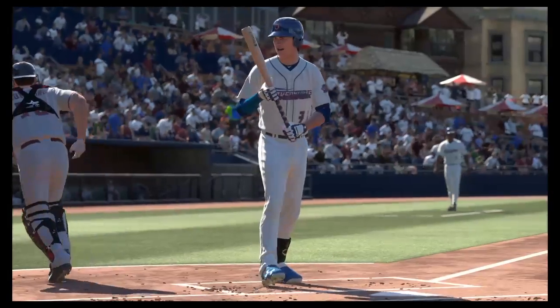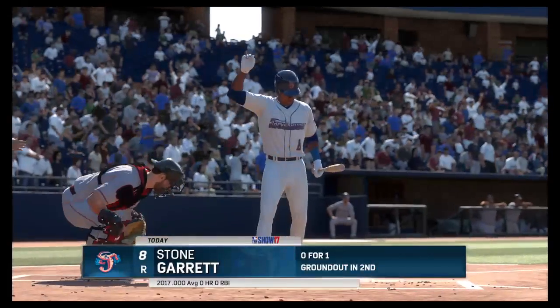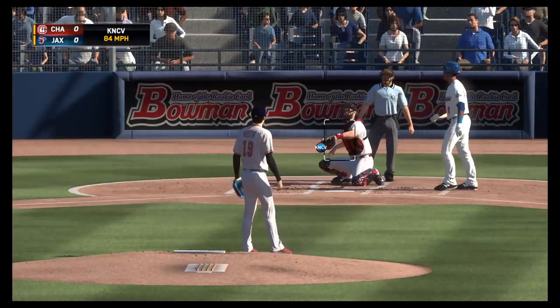Strike 3 called as he can't get the bat off his shoulders. Side retired. Can't start any better than this. He's set down. Striding in once again, Garrett. He's 0 for 1 thus far. Ball 1. Number 8.